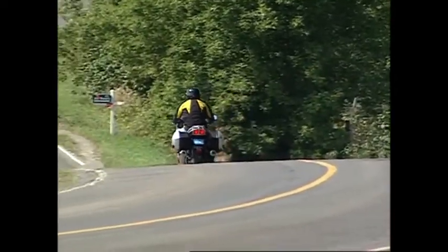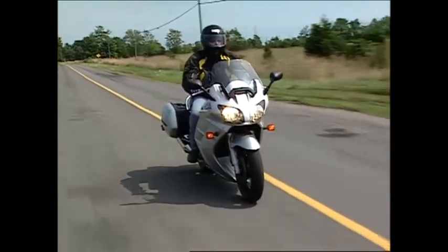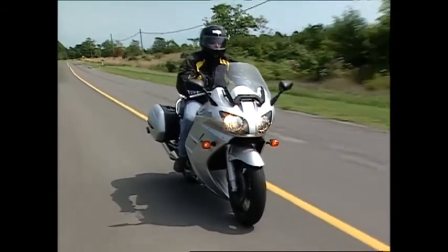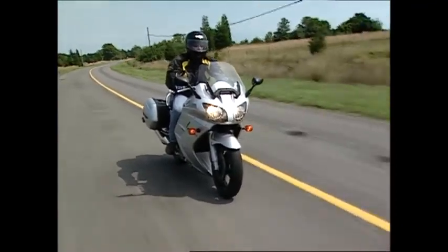Did you notice any vibration or anything? The smoothness was very impressive, like no shake, no vibrations, even rolling on. The throttle was really nice. You could hear the tones in the exhaust, but you didn't feel a lot carrying up through the bars.